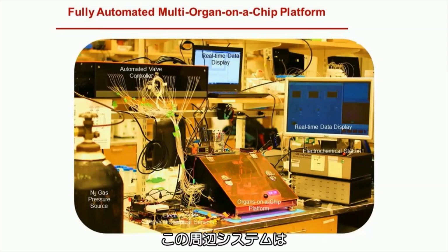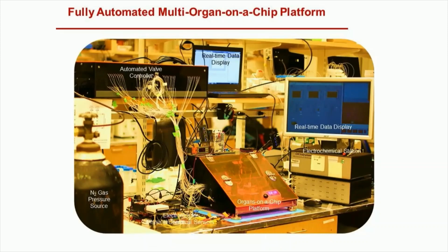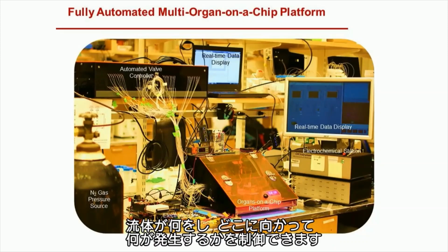And all the surrounding system here is the systems that we need to monitor what's happening here, to be able to sense what the cells are doing, as well as to be able to control what the fluids are going to wind up doing, where the fluids are going to go, what's going to happen.